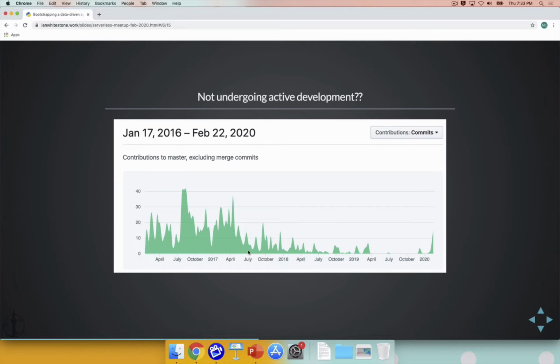The answer is it is still being maintained. You can see activity has picked up. They were just deploying, merging a bunch of changes and some patches. I cannot say that it's undergoing active feature development.